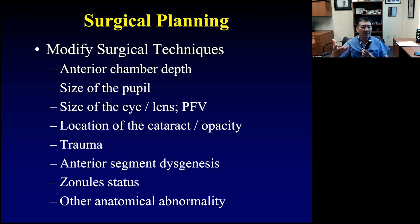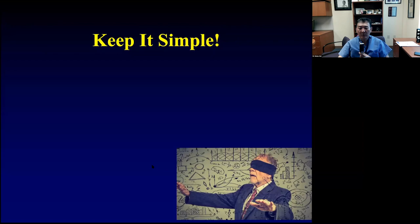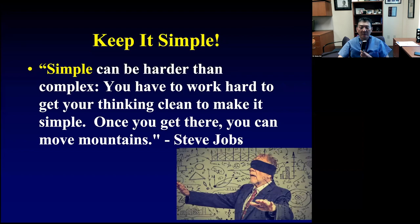The important thing is that whatever you plan, you have to keep it simple. Steve Jobs said, if you can get there and keep it simple, you can move a mountain. And I firmly believe this. You want to keep it as simple as possible.